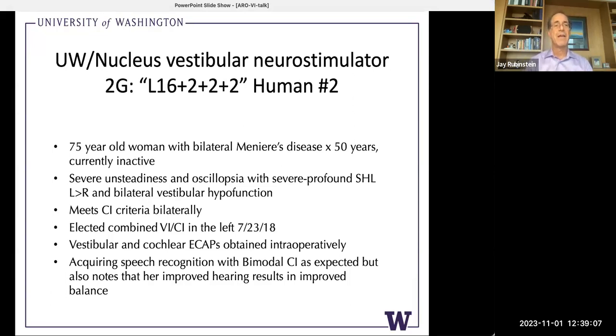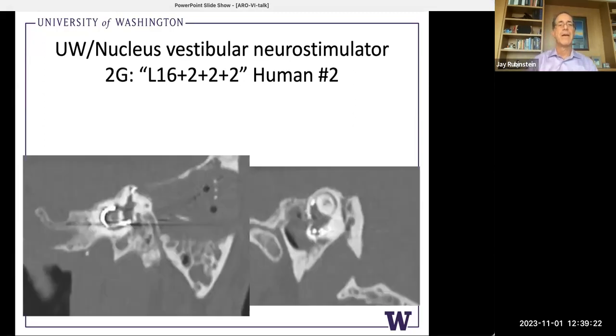2018. And intraoperatively, we found beautiful vestibular ECAPs and cochlear ECAPs, and she ended up getting great speech recognition with her cochlear implant. Here's images of her electrodes. This is her intracochlear electrode. This is her superior semicircular canal electrode. And here's her lateral canal electrode here and posterior canal electrode here.